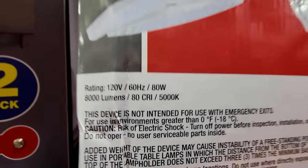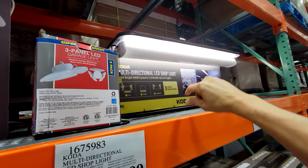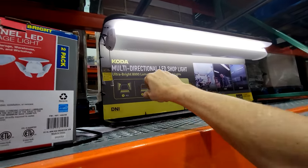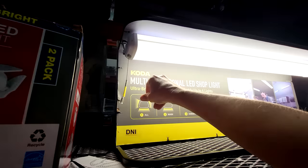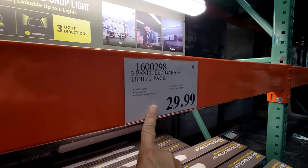So how bright is this? This is twice as bright as a couple of fluorescent light bulbs like this. Except for these. Now this one, let me see if, yeah. So this one here is also 8,000 lumens and he's $29.99.